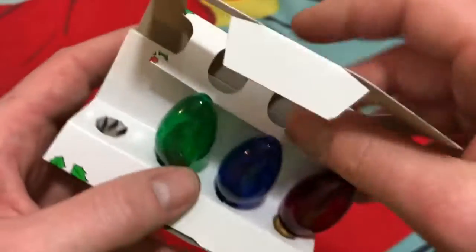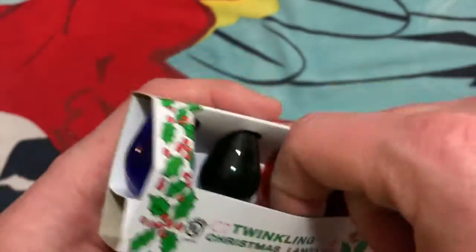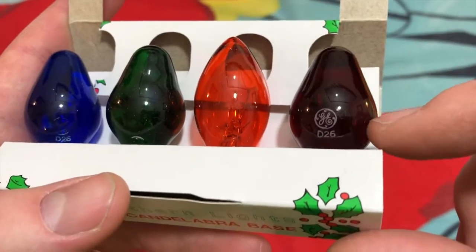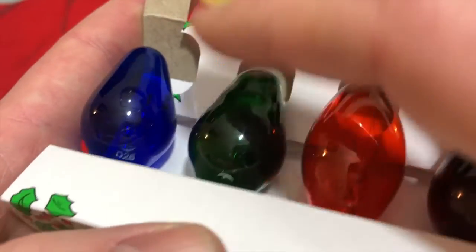And then the even better ones are these in here, except for the orange one. The orange one is original to this packaging, some GE ones. The red one still has the etch on it. The green one, it looks like they just totally missed it.